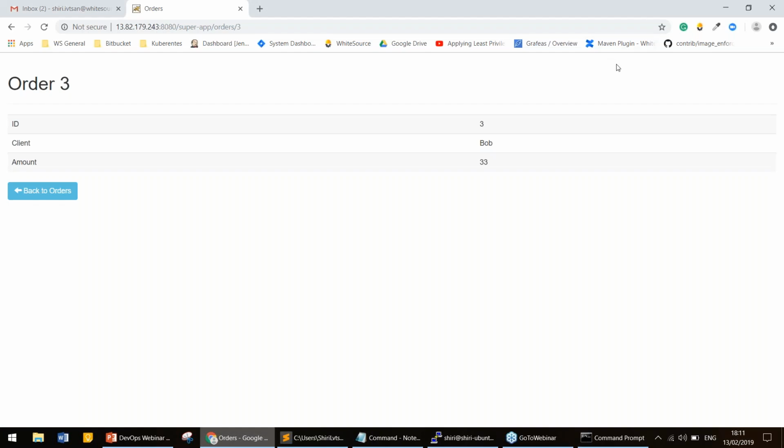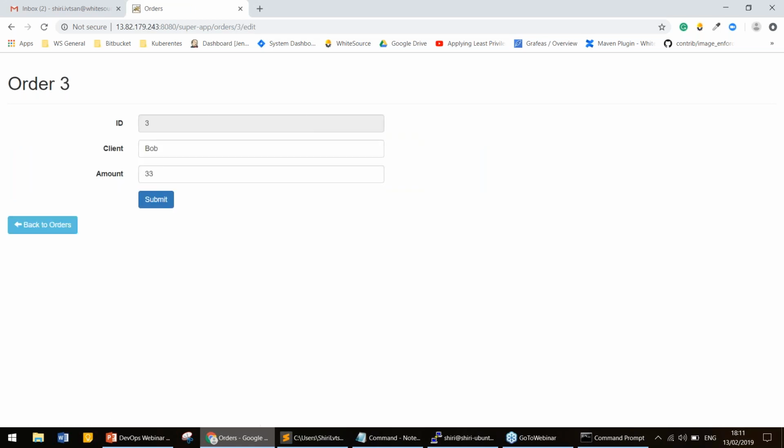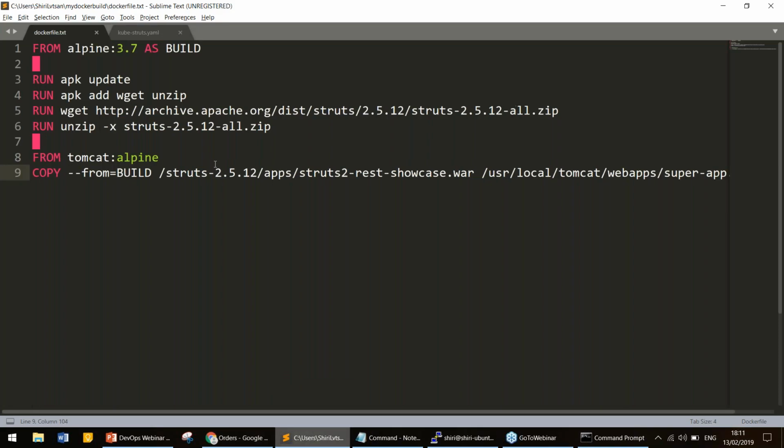I've deployed a very general application, sort of an order application, so you can see the ID, the client, the amount. For example, I can edit an order, I can delete it. So just a general application, right? Nothing very special about it. But what is special is that my version of Struts that you saw here actually has a vulnerability.